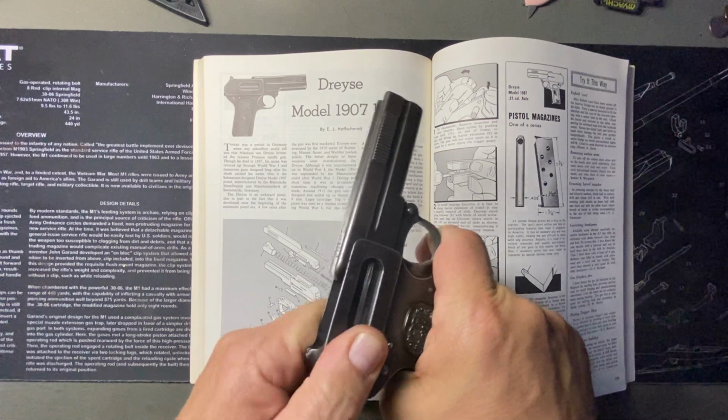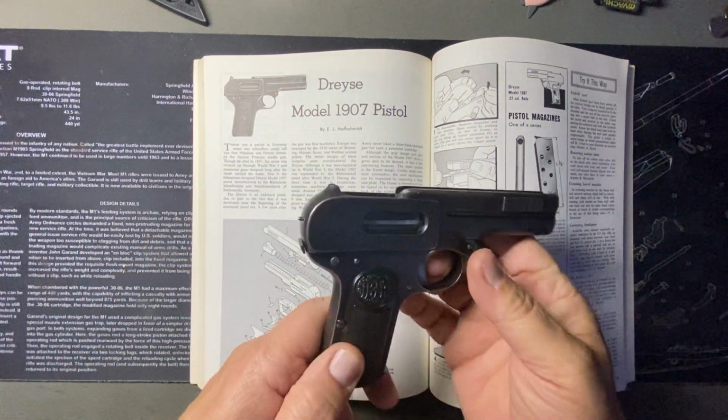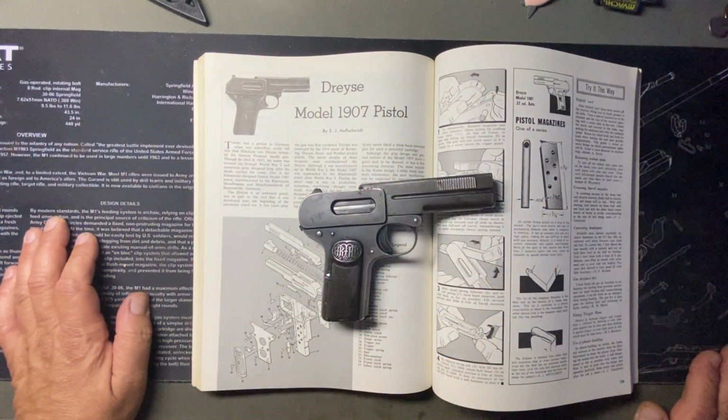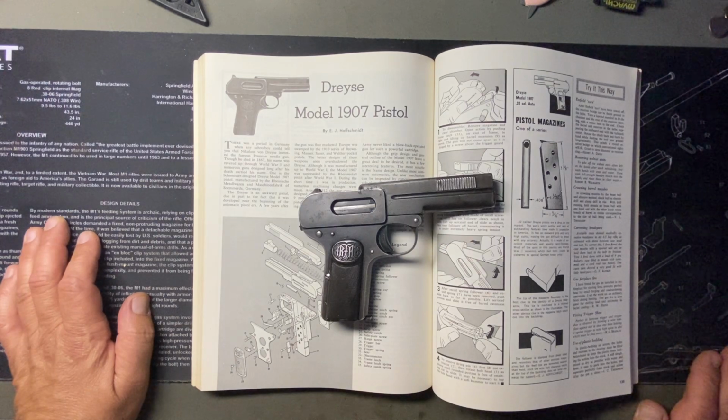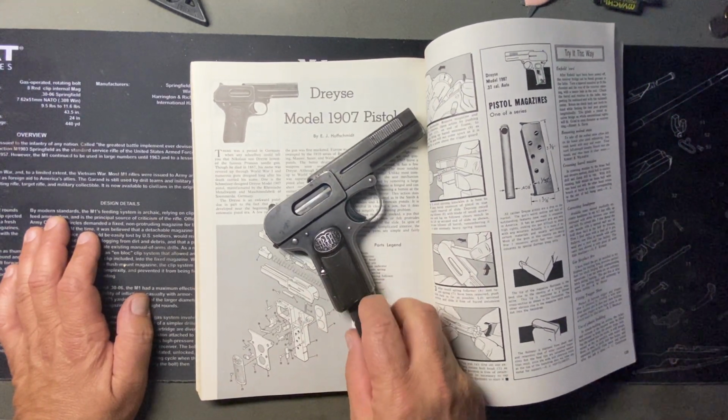See, I'm grabbing it here to cycle it. One of the things that we noticed about it was the magazine. It was kind of interesting in the respect that rounds flew out of it all over the place. Pretty sure that was the one.